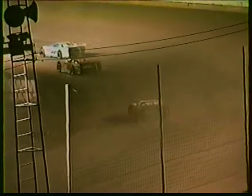Just 14 cars on the lead lap with 26 laps complete. A quarter of the way home and only 14 cars on the lead lap.